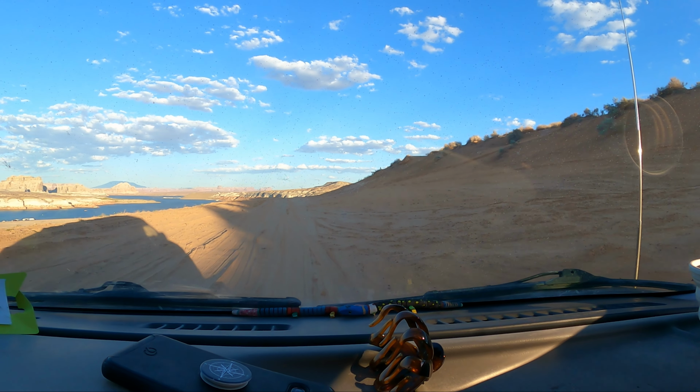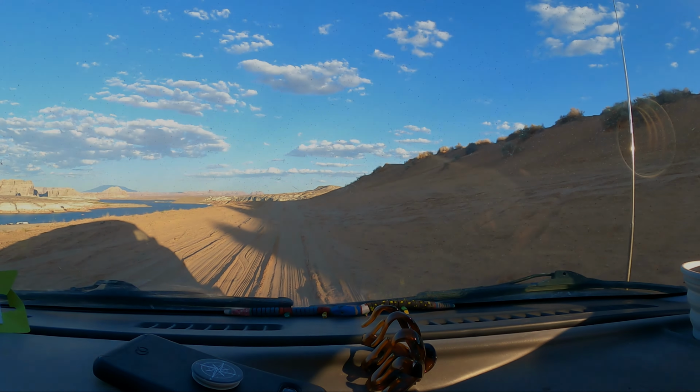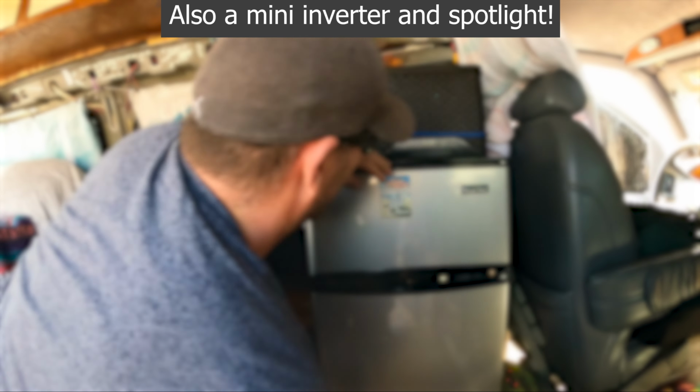We actually got stuck here and had to get pulled out. We had to air down the tires to make them more flat, so we're going to have to put air back in the tires using the tire inflator. Some other things that work off this, I just can't think of it right. Oh, a lantern. This is one of the best features.